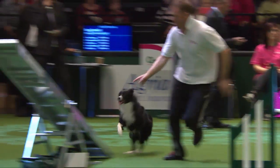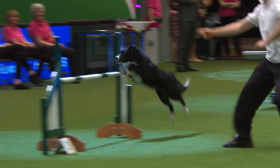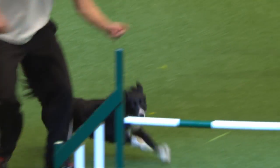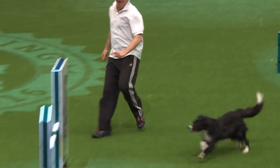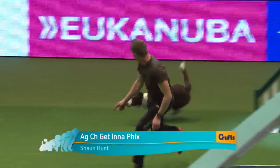Well, Greg, lots and lots of experience in guiding this dog round, but just looked as though they got in each other's way at one point. They did, and just let it slide at the end. Yep, the dog had to treat him as a roundabout, go round him, lost a bit of time, and again, a really wide turn there, but hopefully he's got two clear rounds.